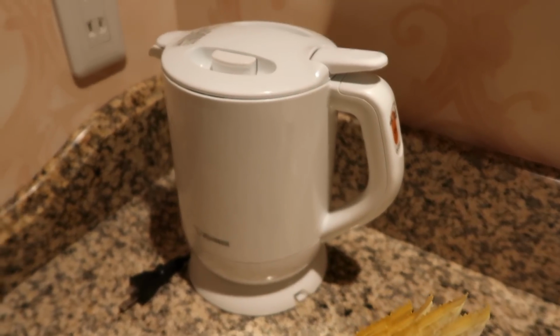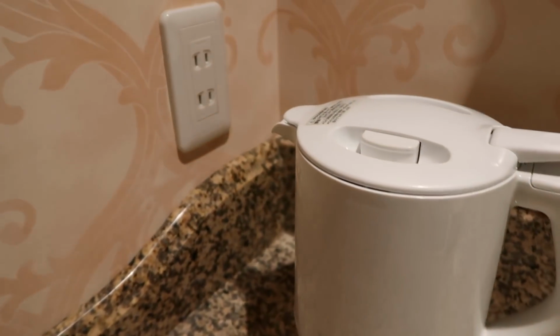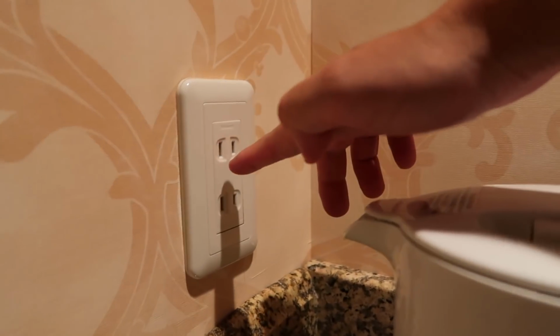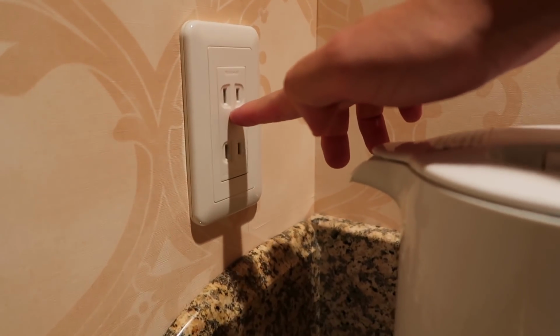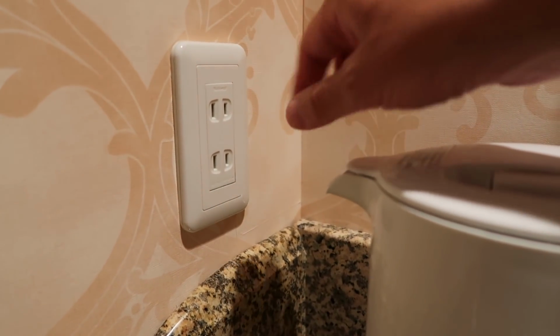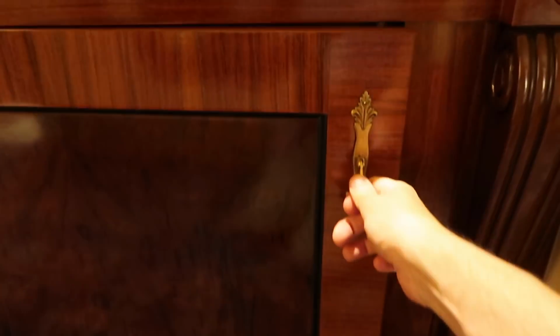And up here, this is where you can boil your water. And of note, this is one of the outlets. And remember, Japan has the 2 plugs. If you have an iPhone adapter with the little USB, that'll fit just fine in here.